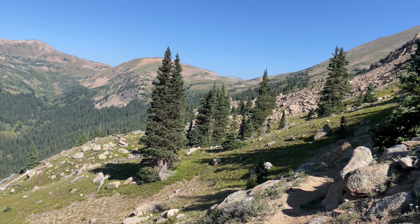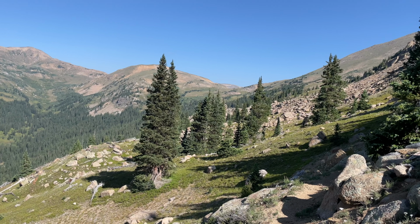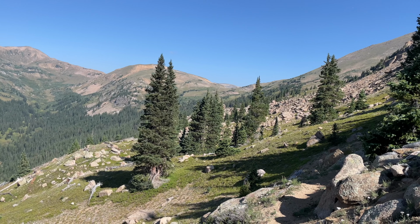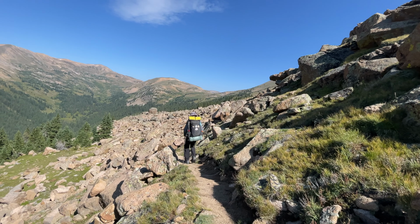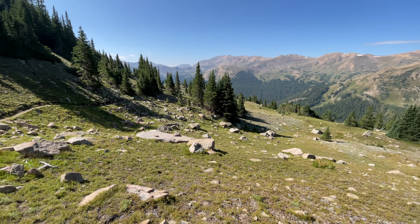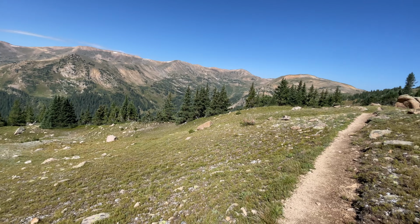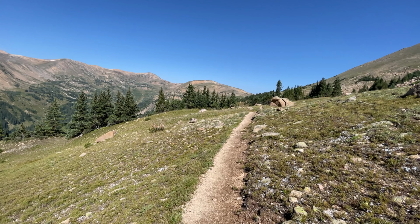So we're going to go over one of those saddles up there somewhere, probably the one on the right, up to the Silverthorn alternate, which will take us down toward Dillon and that area. So that's where we are. Headed toward Dillon.